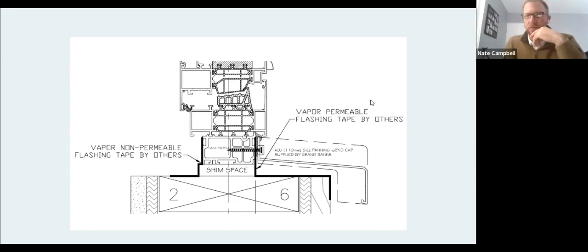Reduce the heat conduction through the base profile. No, I think that the insulation in the shim cavity is only going to help the performance of both the base profile and the overall performance of the installation.